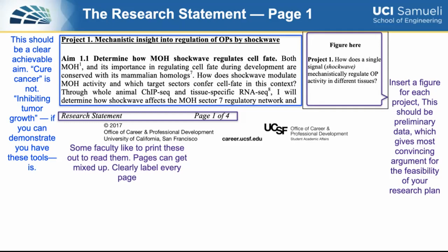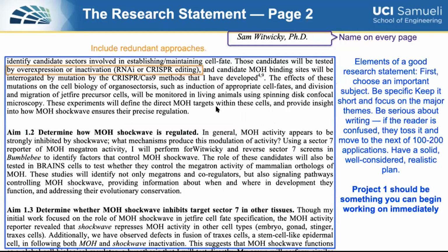It doesn't necessarily have to be exactly what you're proposing. Okay, and so you want to include redundant approaches when you're describing it. Again, we've got the name on every page. So here, those candidates will be tested by overexpression or inactivation. This is a redundant approach to test the same thing, right?